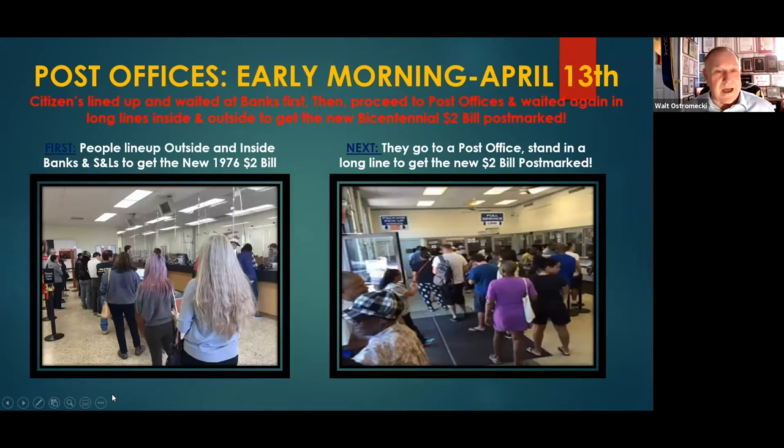So this is what it looked like in my area out here in California. On the left, for people who had to wait, well, we're used to this nowadays. You waited in line at a bank, and they would give you one or two or three or whatever they wanted to. They had limited quantities available of $2 notes for that day. Then next, you would go to a post office, a local one. The big city ones had long lines. The smaller ones, in rural communities, did not have such a problem, but then there was a long line there too.